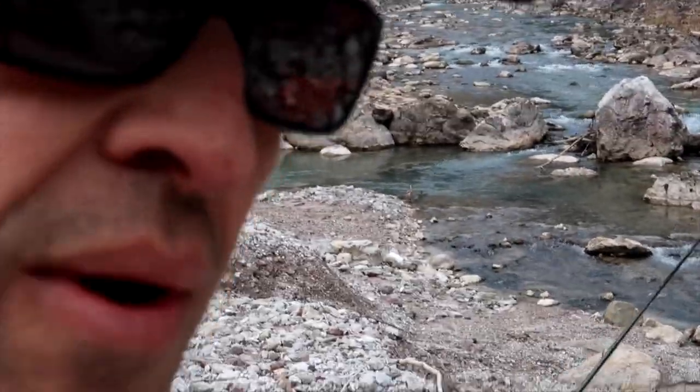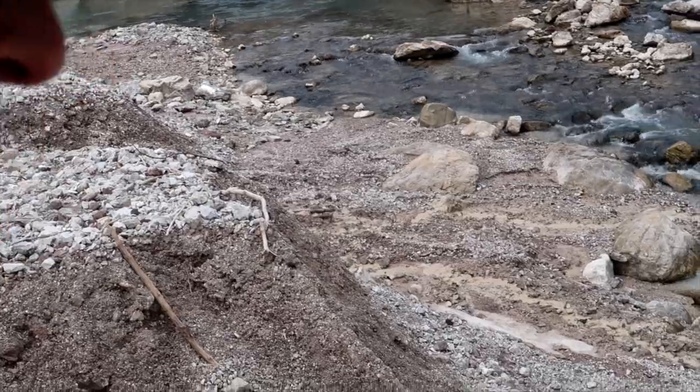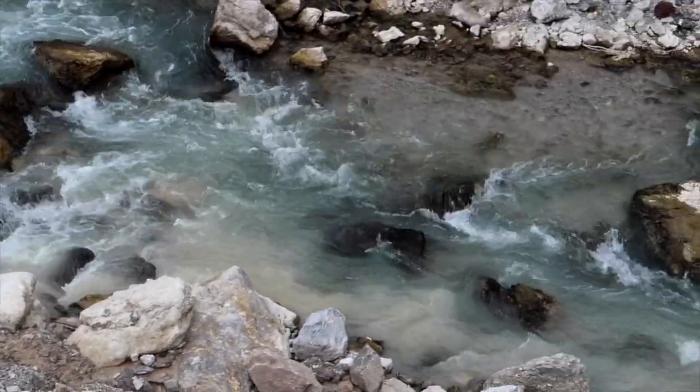Sometimes a little runoff like this one can affect fishing in old river. But in spring, this is quite normal.